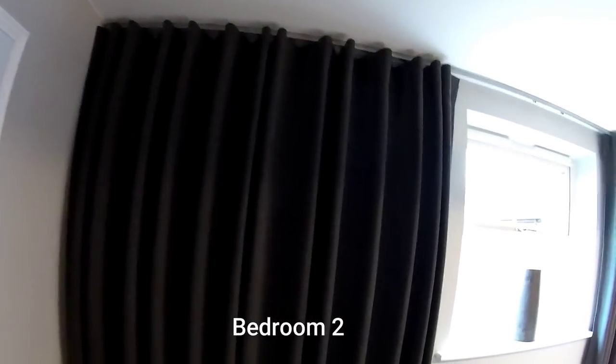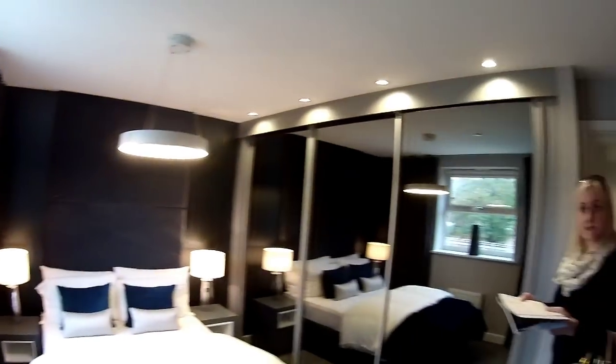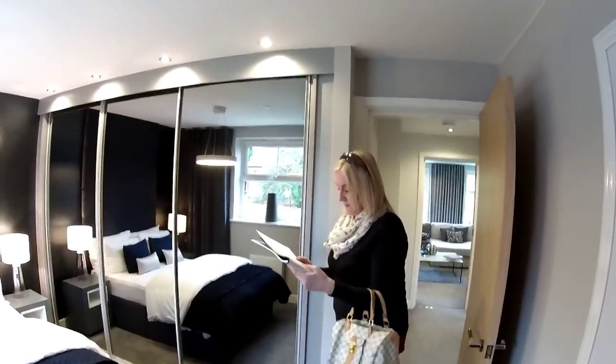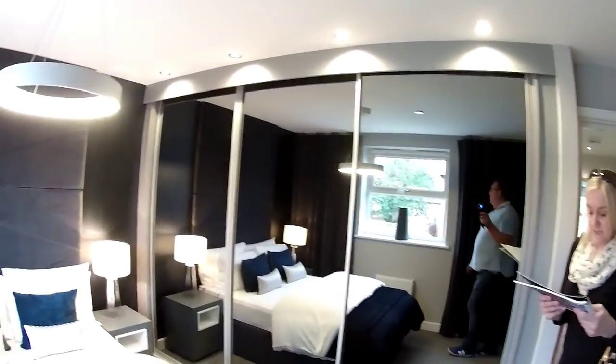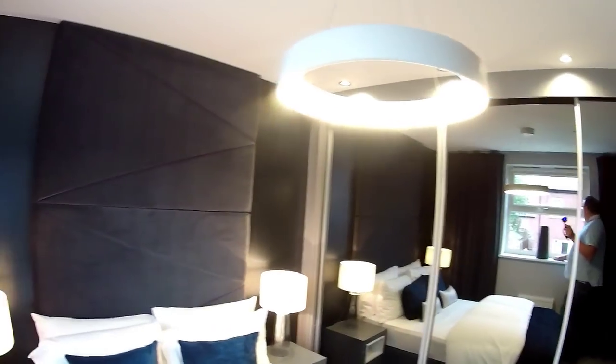Bathroom two or bedroom two? Sorry, did I say bathroom? I meant bedroom. Bedroom two. It's the music, you see, it's putting me off. So here we are in bedroom two. Ooh, that bed looks like a bath. 3 metres 9 by 3 metres 2. Have a little sneaky peek of the garden on this one.